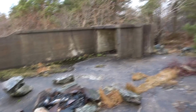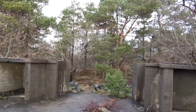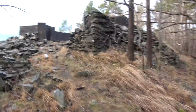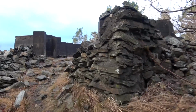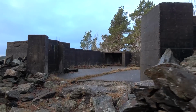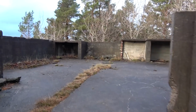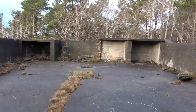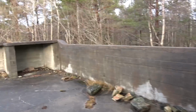So basically this is where the gun mount was, and the crew would come in and out here and rush around and do their duty. Another flak position, as I said, Fliegerabwehrkanon was used to protect the cannon positions further down here, the huge cannons. So it was a battery with several positions around the perimeter of the camp or base.